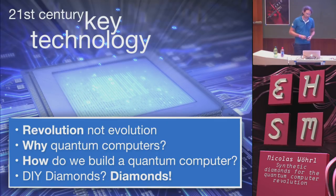And if you stay with me through this quantum physics that we are talking about, I promise you that I will give you the recipe for making your own do-it-yourself diamonds. So stick with me, and the second half of my presentation will bring you the recipe for homemade diamonds. But first, we have to look a little bit back in computer history.